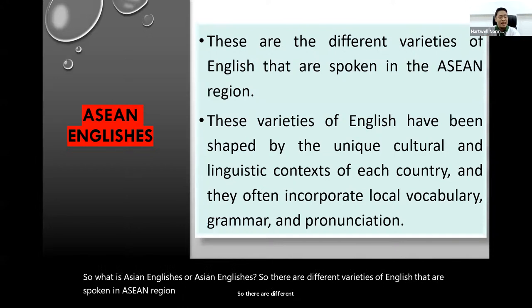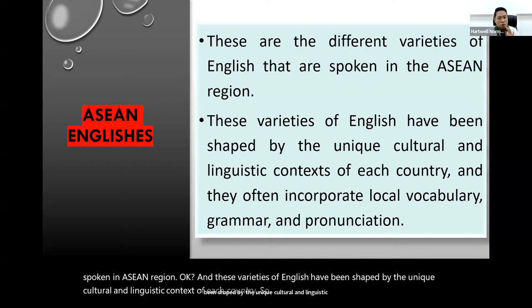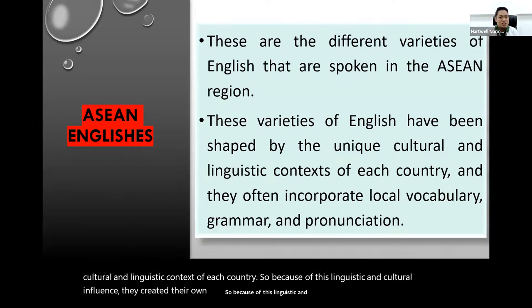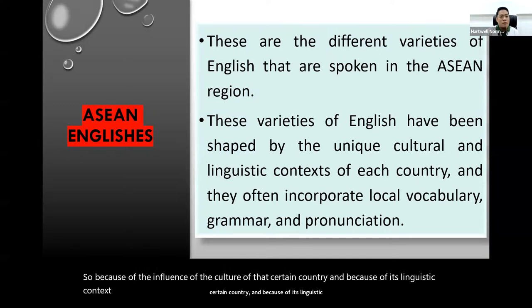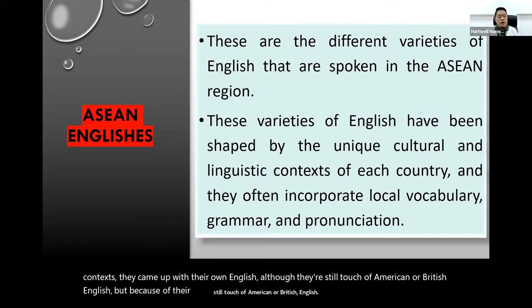And these varieties of English have been shaped by the unique cultural and linguistic context of each country. Because of this linguistic and cultural influence, they created their own Englishes. It includes vocabulary, grammar, and pronunciation. Although there's still a touch of American or British English, because of their linguistic and cultural influence, they came up with their own English, or Englishes.